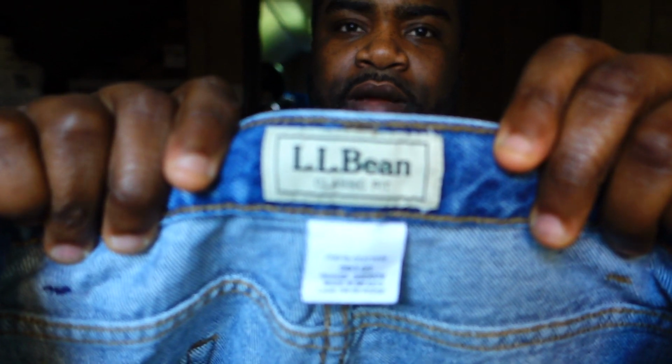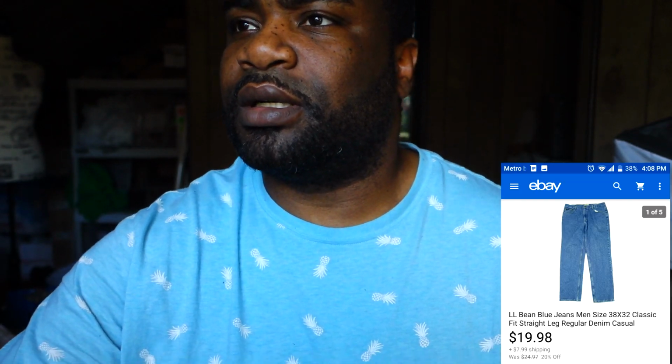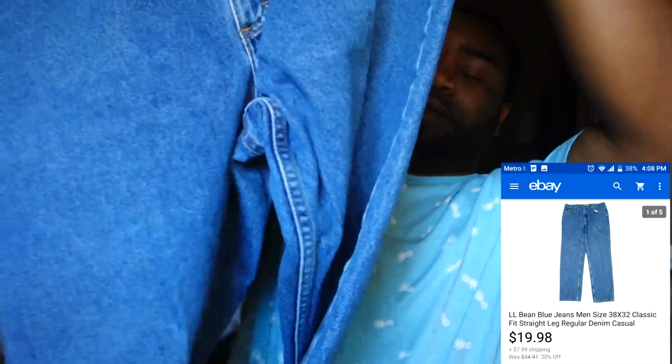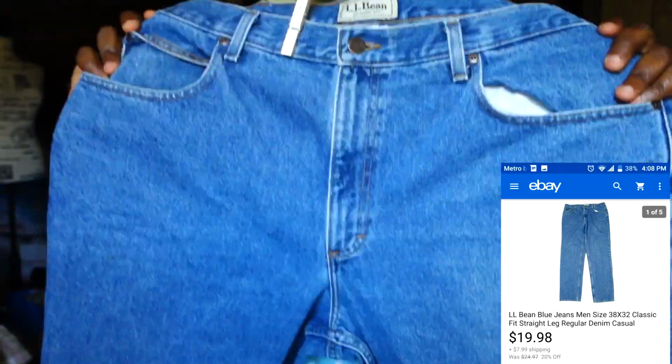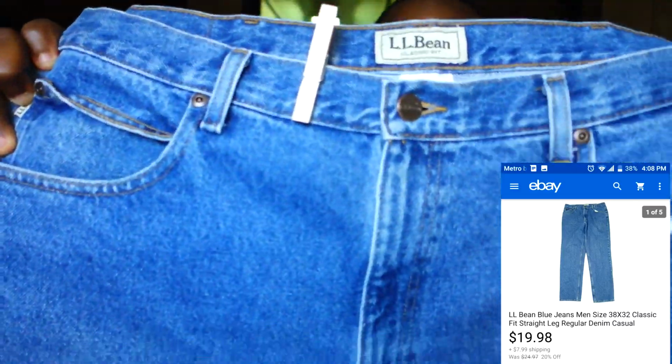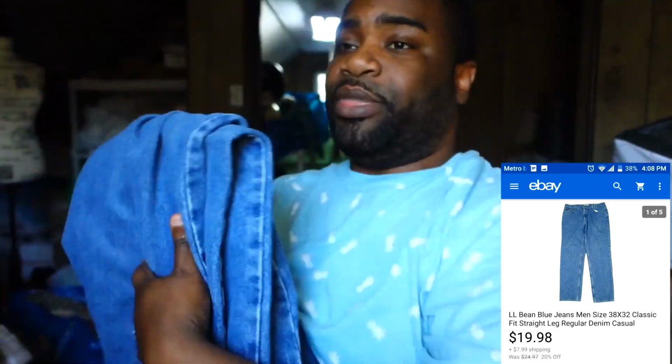This also sold within a couple of days of listing it. I know I had one item yesterday that did that. This one did it too. LL Bean. People love them, LL Bean, and this one sold for $28. That's full price, $28. So $20 plus shipping. There it goes. Standard LL Bean pair of jeans.